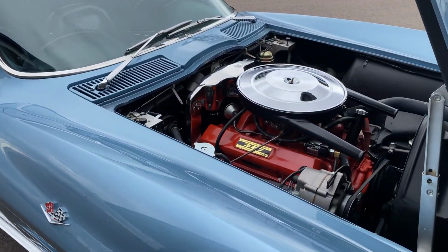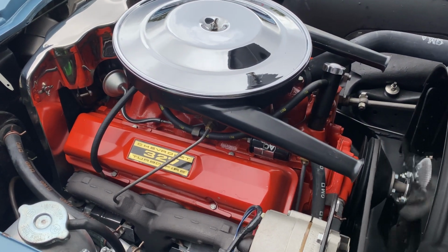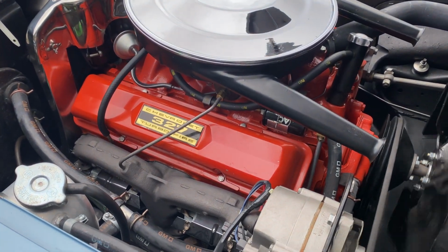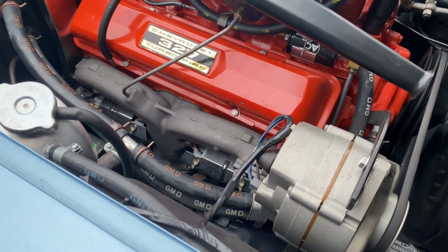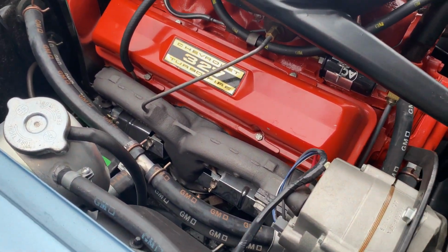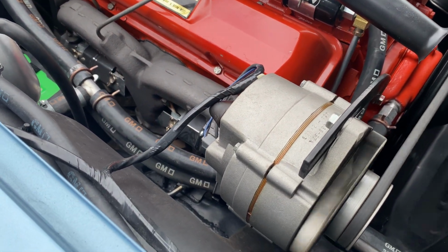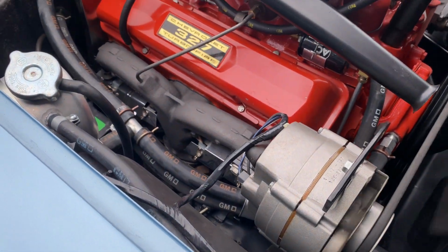So, 1964 C2 generation. This is the second year. This is the 300 horsepower engine option, and this thing was put back to as close to original as they can get it. Check out all your hoses there and the correct clamps. You've got an original style alternator there.